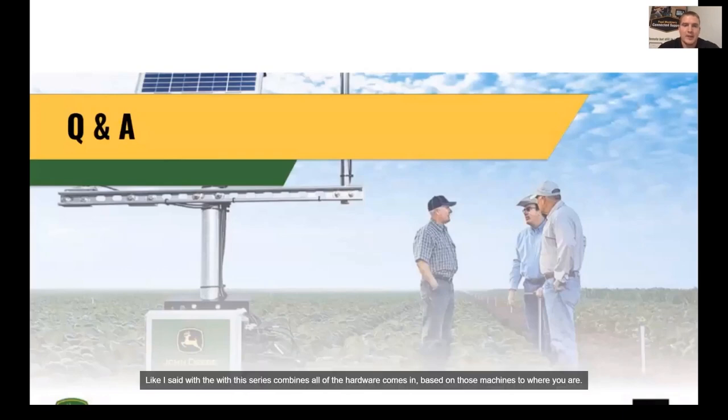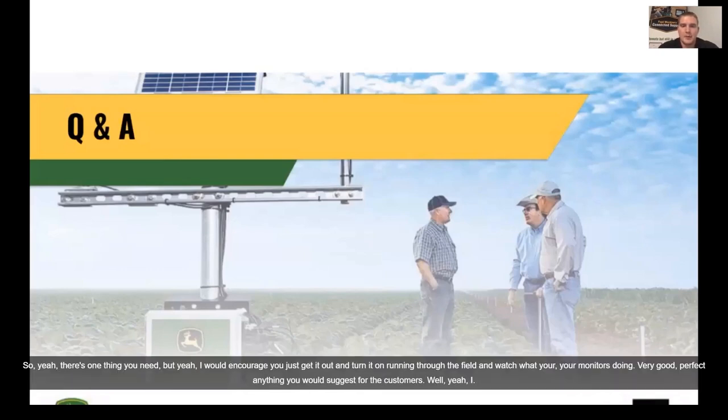Because, like I said, with the S series combines, all the hardware comes on those machines, so you are already doing yield mapping on them. I will say, you do have to have a 6,000 or 3,000 globe on the cab. In most cases, that's already there, so that is one thing you need. But I would encourage you, just get it out and turn it on and simulate running through the field, and watch what your yield monitor is doing.